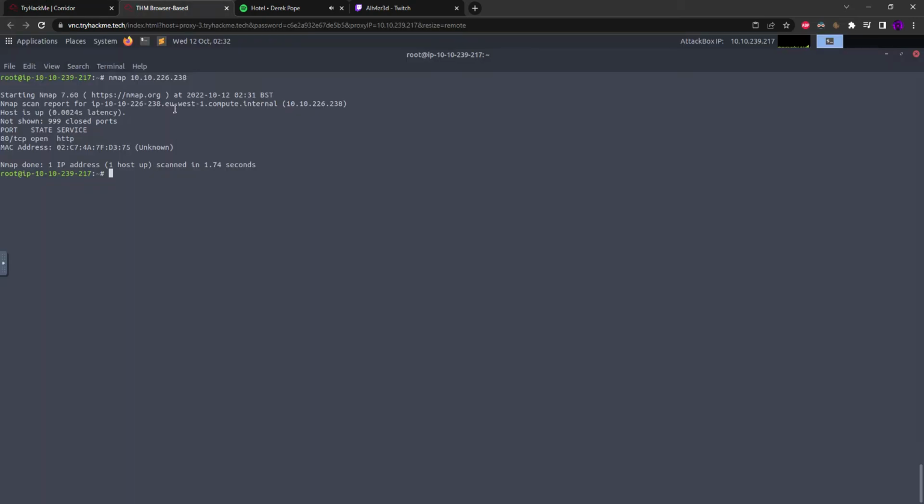I already ran an nmap scan on the IP of the machine, and we see that port 80 is open. Only port 80, so let's go there.